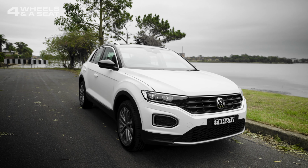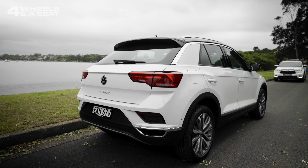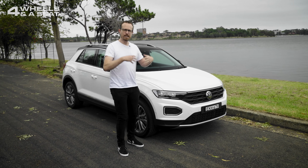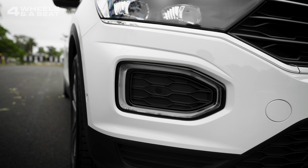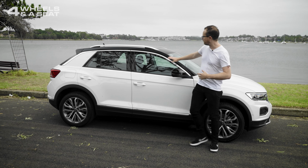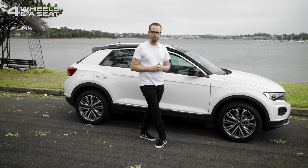Even though it has a passing resemblance to the Audi Q2, this car actually has more in common with the Audi TT, sharing a similar platform. And I really like the design. I mean, it's conservative, but it's really clean and it looks great. I really like these driving lights that double as indicators. And I like the black highlights here on the rear vision mirrors and on the roof. It actually looks more premium than the more expensive sport model.